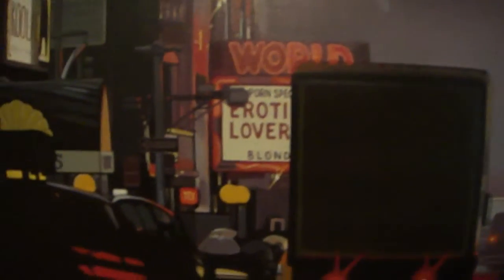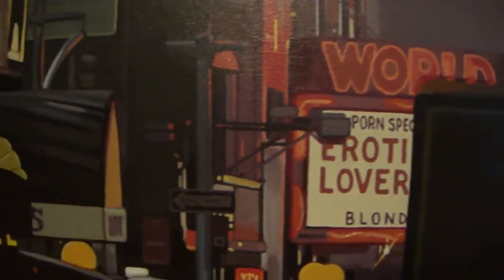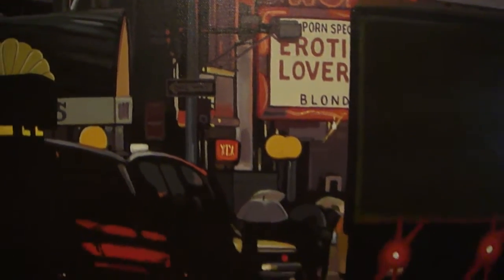So I painted this one with acrylic, and it took quite a bit of time because I spent quite a bit of time on this. Sometimes 3 or 4 hours just on an inch or two of it, depending on where it was, or maybe like 3 or 4 square inches, would be equal to 2 or 3 hours of work. So you can imagine that it took some time.